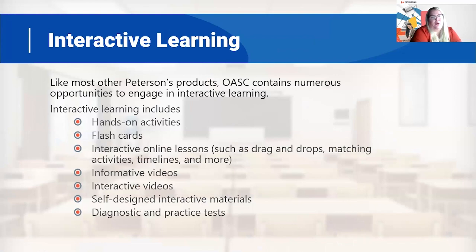Interactive learning. So most Peterson's projects, but especially OASC, because we've really taken the time to add all this interactivity to it, contain numerous opportunities to engage in interactive learning. So this includes hands-on activities, flashcards, interactive online lessons, which we have a lot of different types of, informative videos, which are videos you just sort of watch passively, interactive videos, which require you to interact, whether it be like a quick quiz or answering a question.